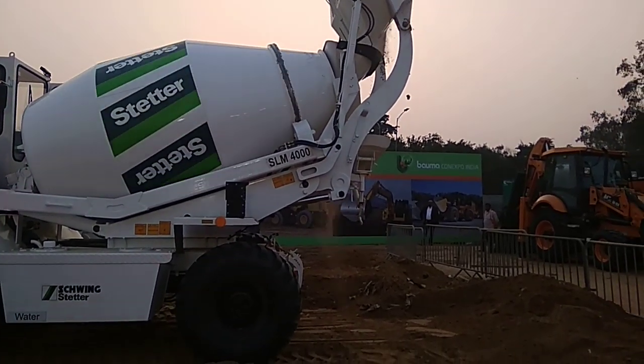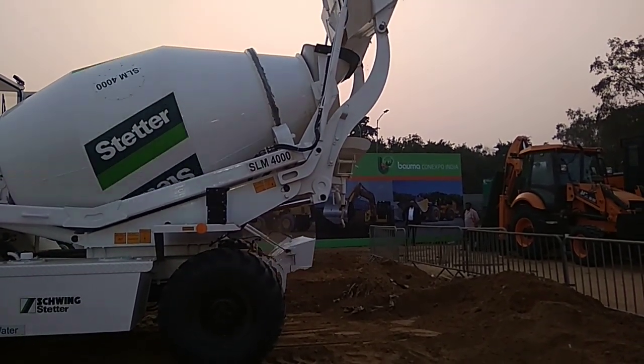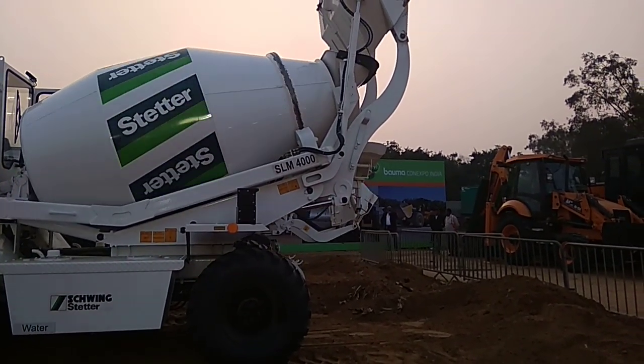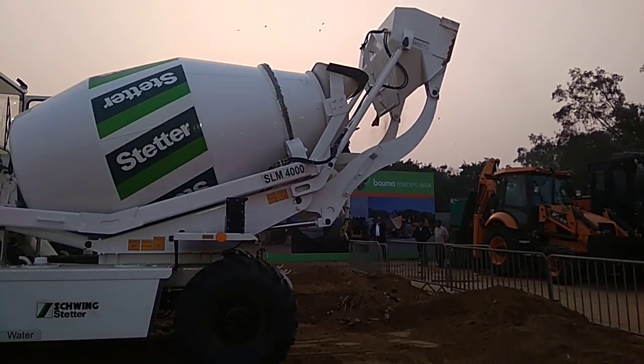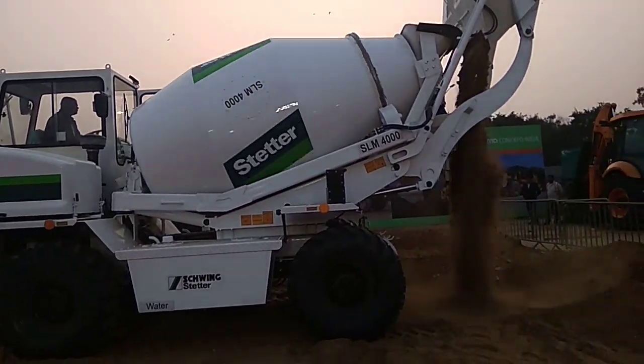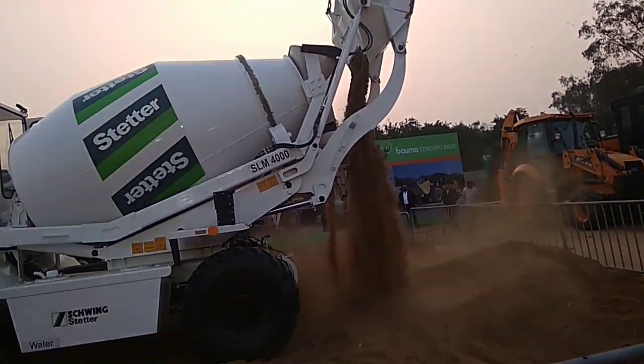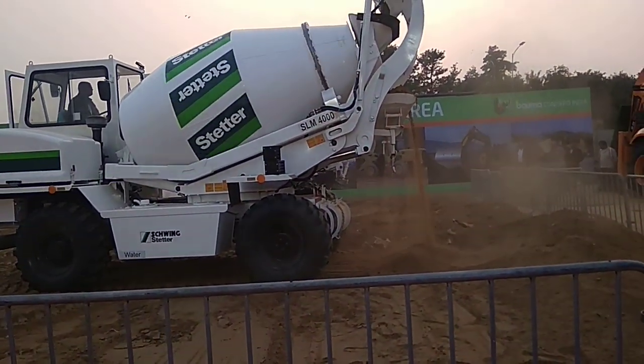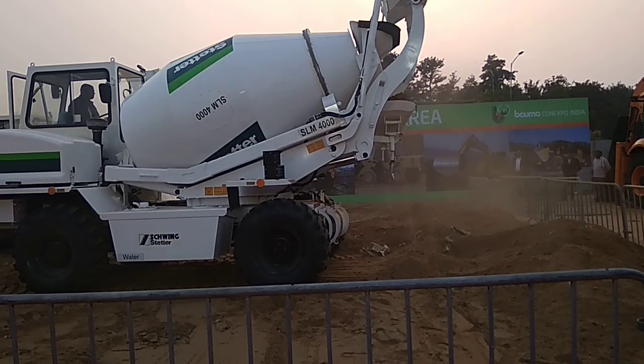As you can see, these two machines from Swing Stutter, one is SLM 4000 and the other one is SLM 2200, are in the demo presentation area. So all those people who are around, I request you all to kindly come near the demo presentation area, as we have these two machines which are self-loading mixer from Swing Stutter.